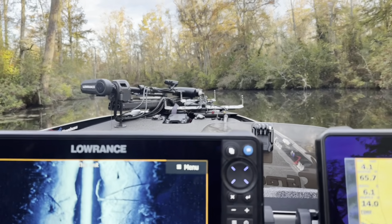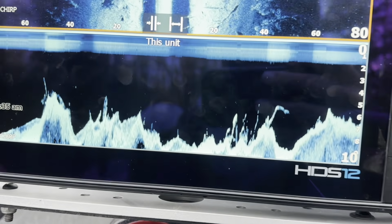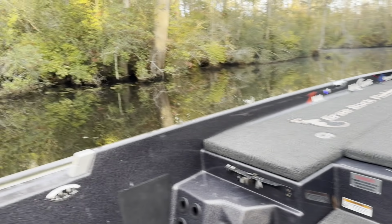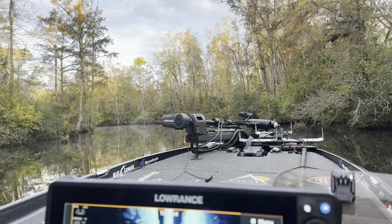Just try to mark everything I can. Hopefully then when I get back, if I have enough of these little log jams marked, or whether they're in those pads, I'll be able to put together a little pattern and fish it out, see what happens.